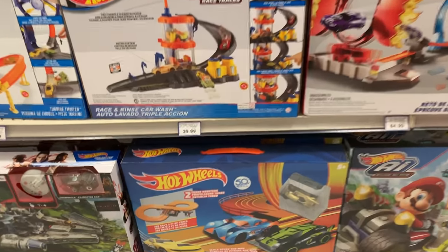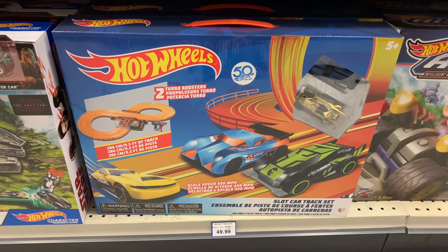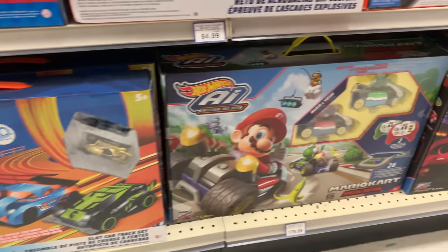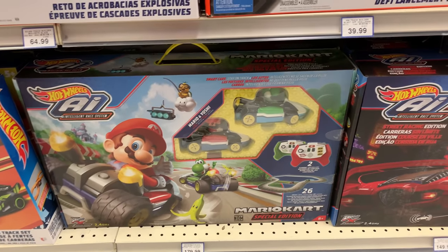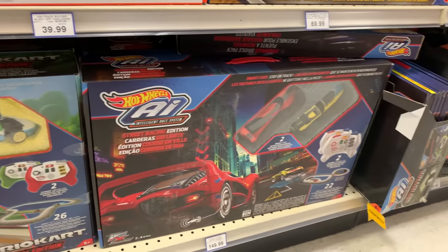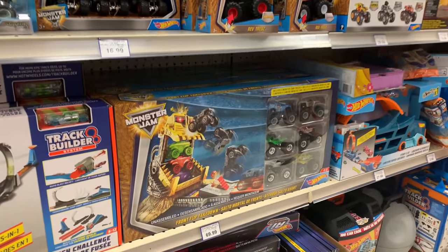And then we've got some sets down here. Check it out. We've got this electric slot car type of set from Hot Wheels, which is interesting. We got the Super Mario AI and the Hot Wheels AI set. I still haven't got one of these Hot Wheels AIs. I'm still considering picking one up, but for now, I think we'll stick to the regular Hot Wheels.